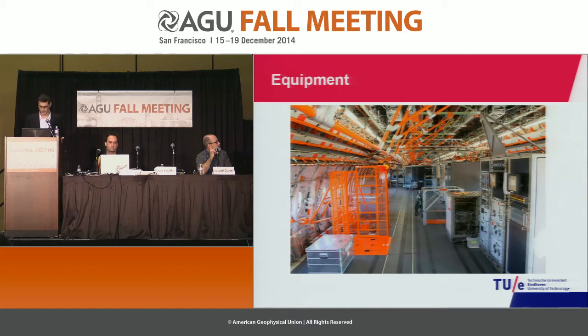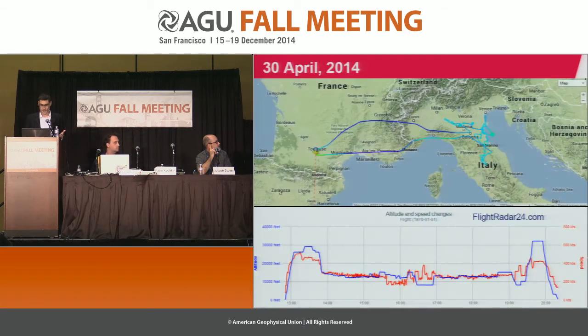It's full of sensors and full of data acquisition systems. And here you see one day of this campaign. It was a five-day campaign, so the aircraft flew through thunderstorms during five days. And here you see an example of one of them.